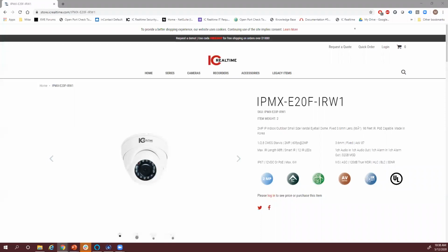Here from Tony, is it possible to add a camera over the internet to your NVRs using the camera's WAN and port forwarding? Yes, absolutely. You are able to do that. If you have port forwarded that device, you are able to then add any camera to any recorder remotely. As long as you've port forwarded and you've changed the TCP port that you're port forwarding, you can absolutely add any camera remotely to a recorder with port forwarding.